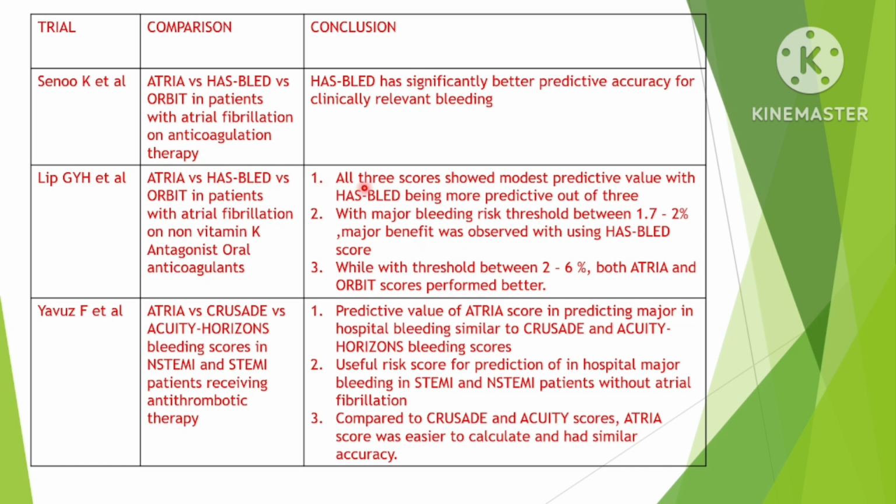In this trial, though all three scores showed modest predictive value, HAS-BLED was found to be more predictive compared to the other two scores. With major bleeding risk threshold between 1.7 to 2%, major benefit was observed with using HAS-BLED score, while with the threshold between 2 to 6%, that is with higher major bleeding risk threshold, both ATRIA and ORBIT scores performed better.